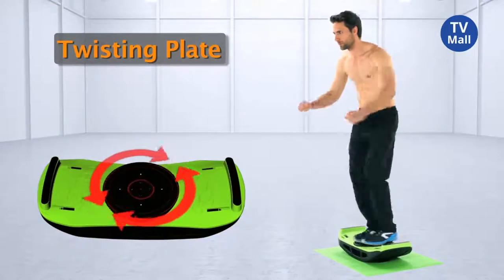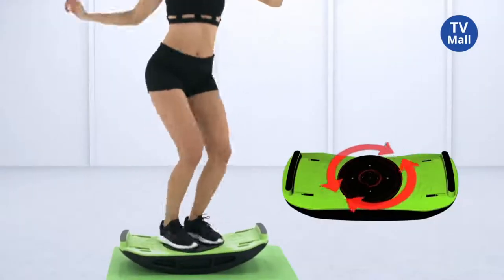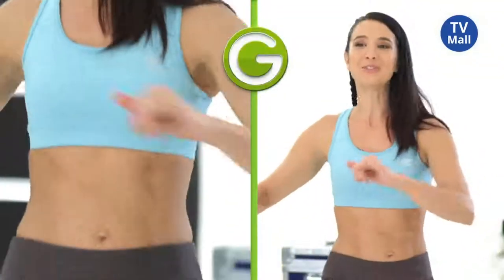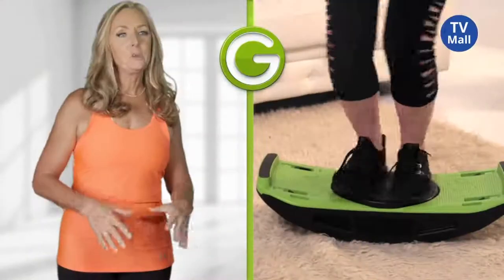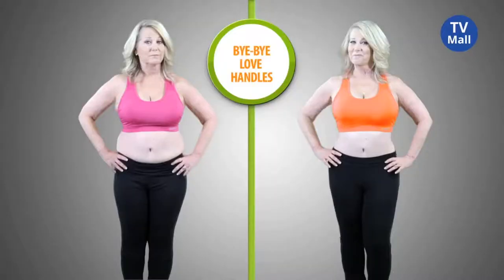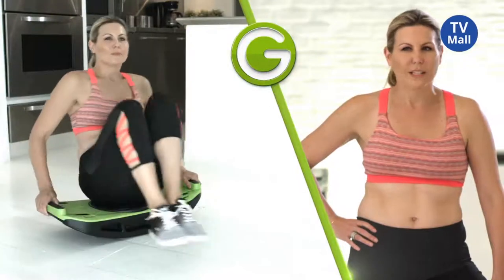Use the twisting plate to really hit the obliques and ab muscles and start burning off the fat on your core, waist, and back. All while having fun. Every time I do the twist motion, I can feel my waist getting smaller and smaller. With the twist motion of the DynaGym, you work on your entire abdominal system. Bye-bye, love handles. You feel your muscles working really hard.